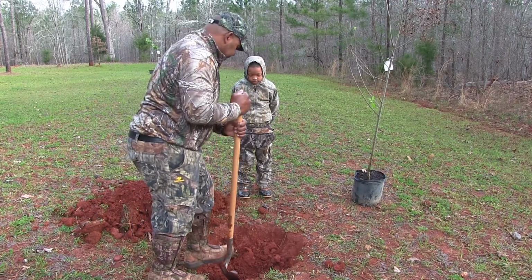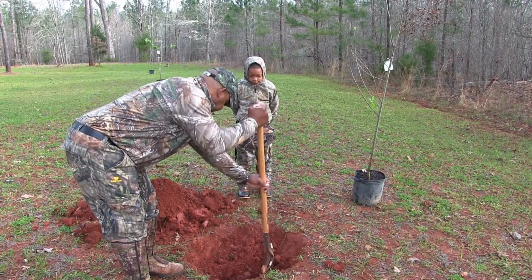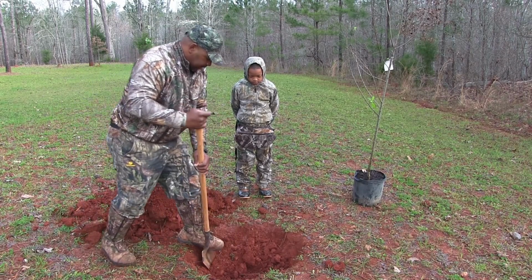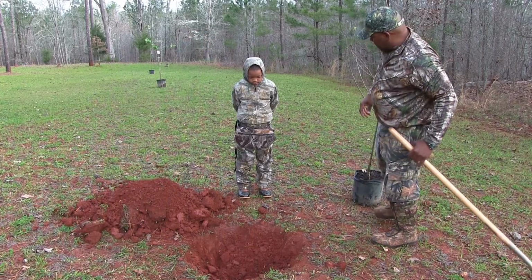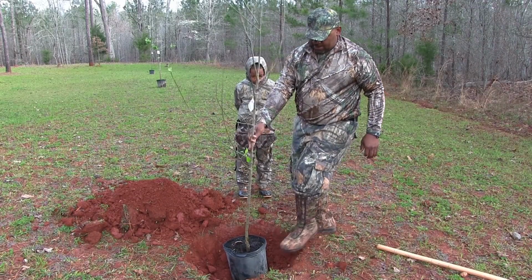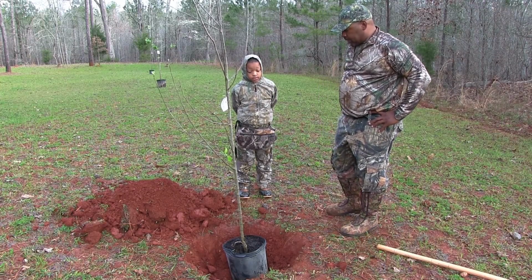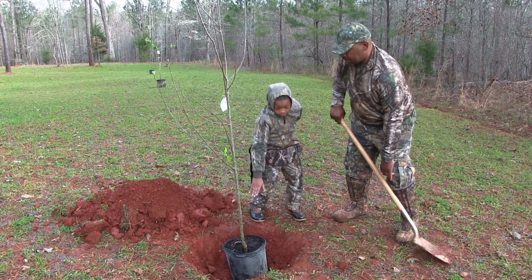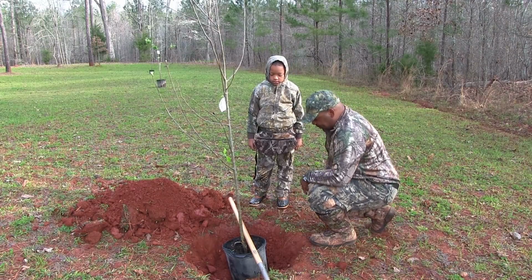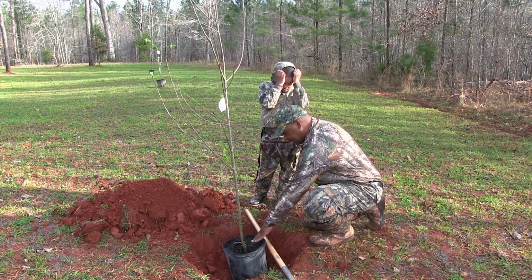Now that I'm at the bottom of that hole, I'm just going to try to break it up some down there so those roots have a place to get started going down. Just test fit it, see how it looks. You need to dig a little bit farther down. Looks right to me. If we put that across there, you see, to me it looks level with the top of the dirt.